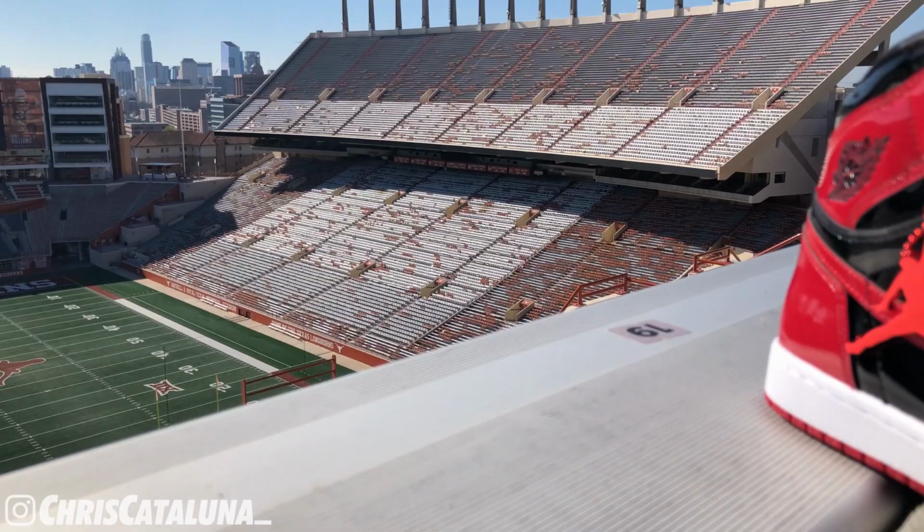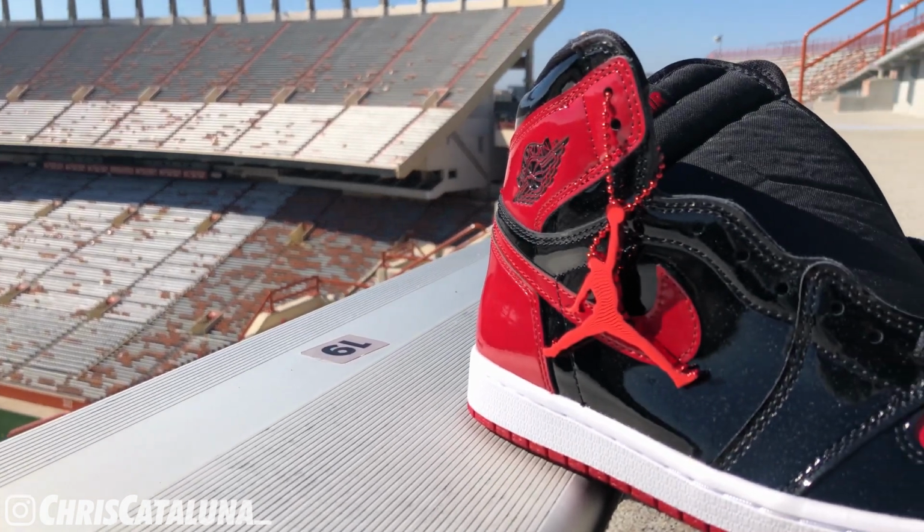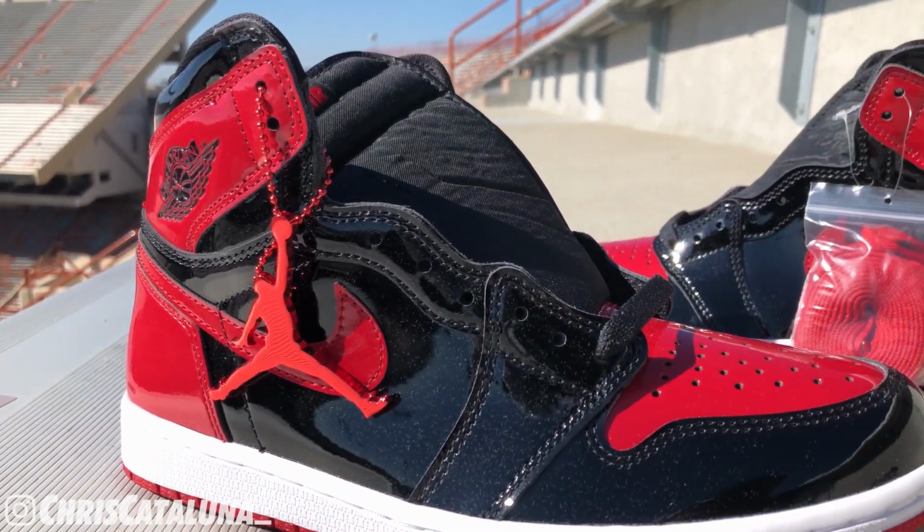Overall, I think the release of this colorway in 2021 is warranted. The last Bred 1 release we had was back in 2016, so if you didn't cop those, this is a good consolation prize. Really, I wish that Jordan would release the true Chicago 1 colorway, since that's long overdue, not counting the Off-White, the Origin Story 1s, nor the LA to Chicago 1s. I think 2015 was the last true retro date. If you're able to get these patent bred 1s for retail, I applaud you.